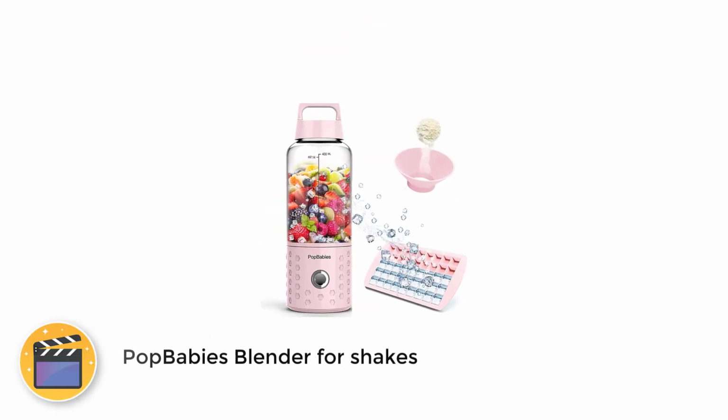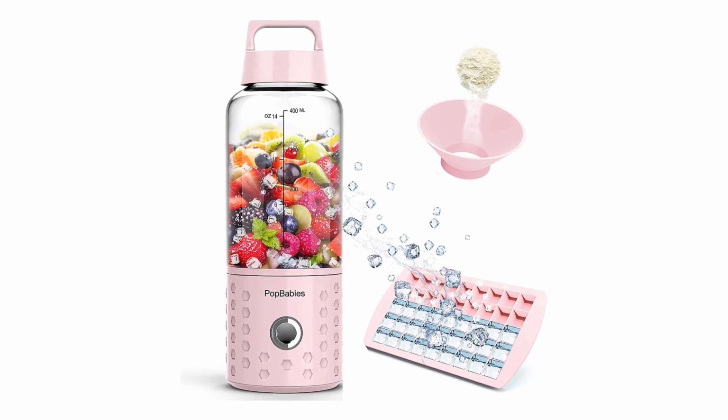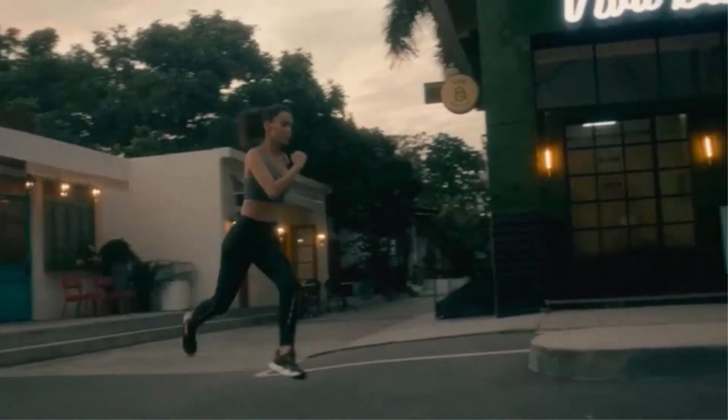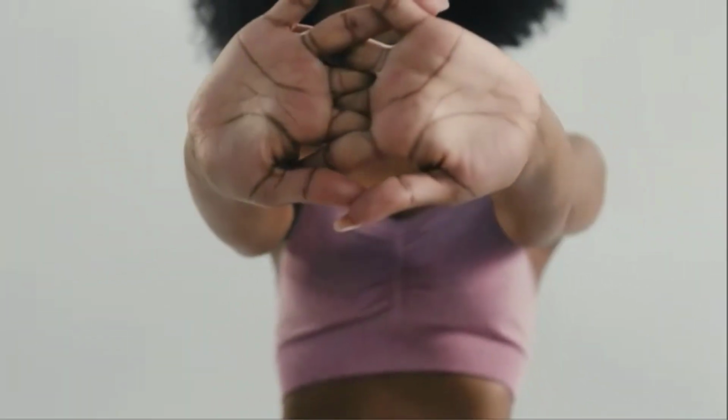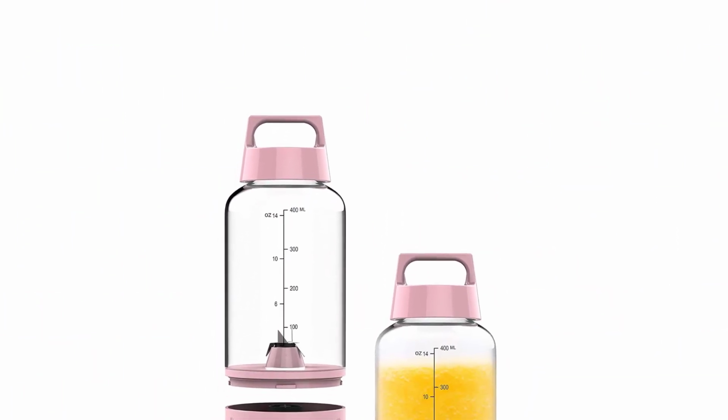Number 5. Pop Babies Blender for Shakes. The Pop Babies portable USB rechargeable blender is the perfect blender for home, office or travel. It's small enough to fit in your handbag or backpack, but powerful enough to make smoothies and shakes on the go. This blender is ideal for people who are always on the move, especially parents who want a quick breakfast before rushing out the door with their baby.